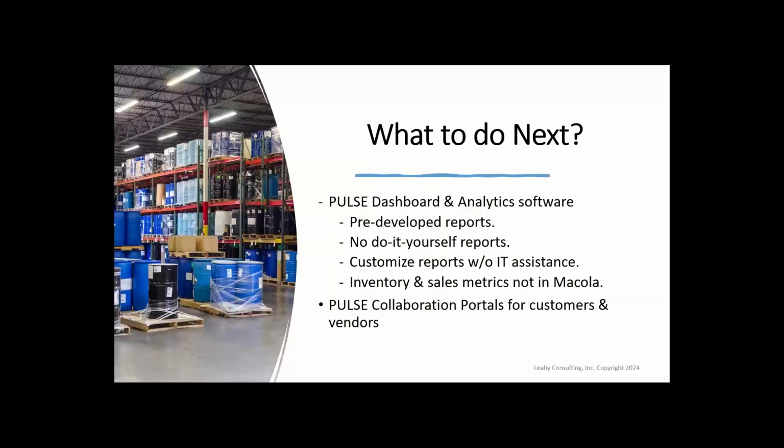Okay, so we're on to the next screen. So I have the quick wins. Once you've worked on that, the next screen talks about, well, what should we do next? And we talk here about our Pulse dashboard and analytics software. A lot of you are using the dashboard software. We appreciate your support of our software. We're constantly coming up with enhancements to the software and new reports. So even though you may have started using the software 10 or 15 years ago, you want to make sure that you keep the latest update.